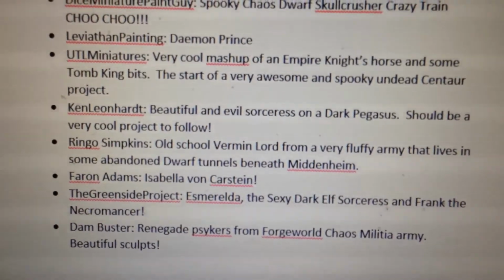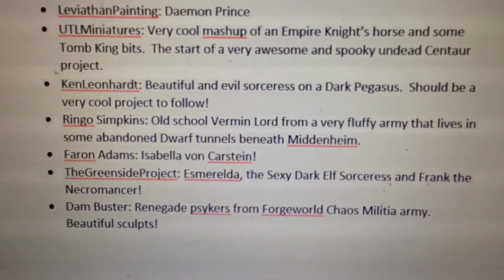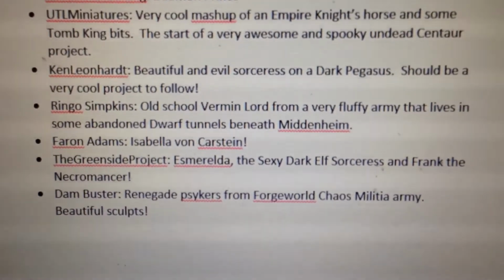It kind of looks like an undead centaur. So that's a really cool idea. My buddy KenLeonhardt is doing a beautiful and evil dark sorceress on a dark Pegasus. That is going to be a very cool project that I can't wait to follow.